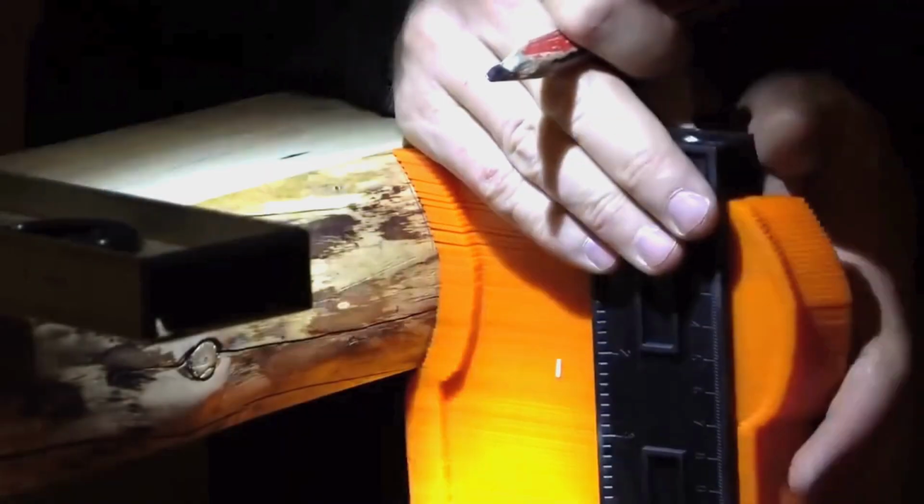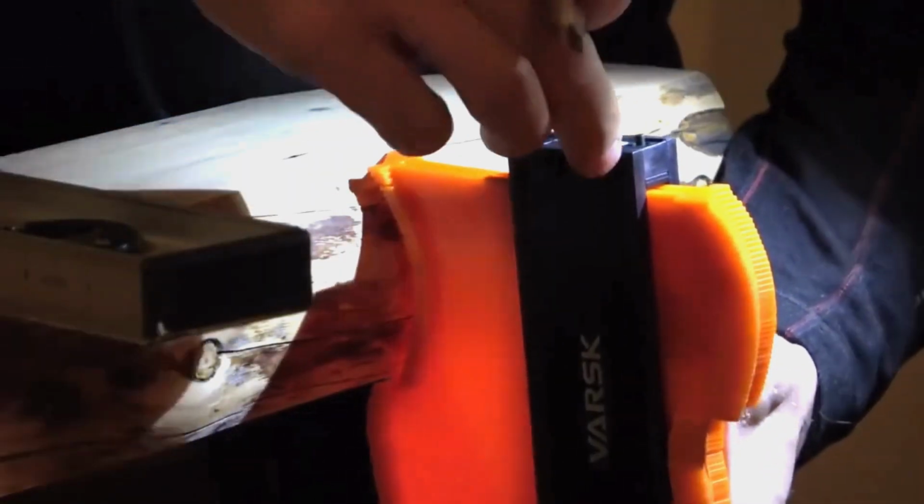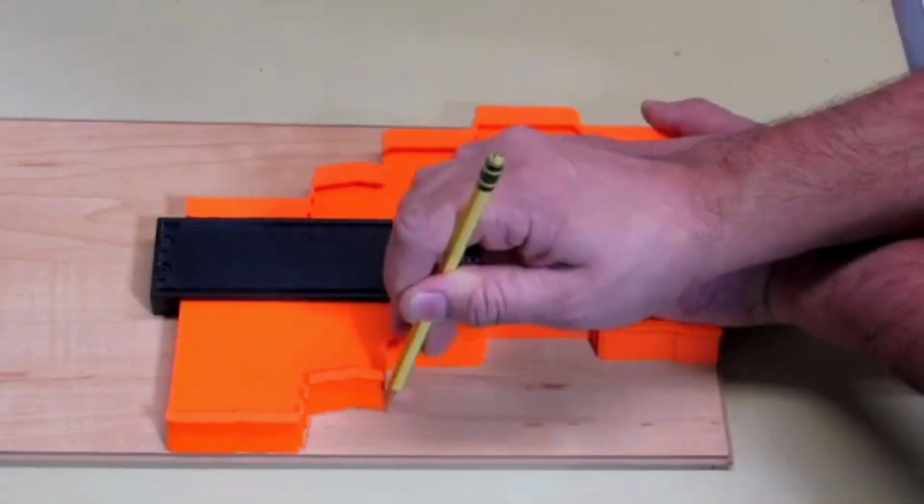Contour gauge. This tool copies odd shapes easily, saving you time. It helps you fit wood around things like pipes perfectly by copying the exact shape onto your wood.